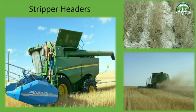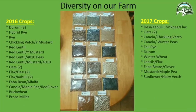And the other really cool thing is the heat of the sun warms up the straw, and you can see actually around the straw that the snow is melting around the straw first, and a lot of the times the strip stubble fields are the first ones we're on in the spring. So just a bit of an idea of diversity on our farm.